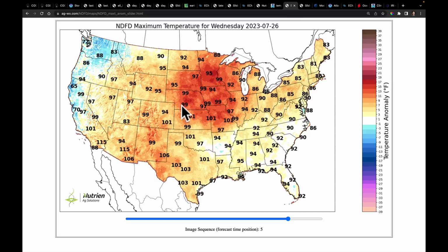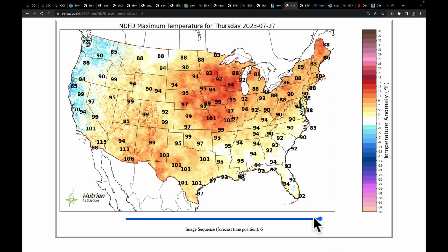And then you get a lot of places in here where the current forecast is for upper 90s, but we'll break into the low 100s with this. This is out there to next Thursday, same scenario. So look at the West getting a break and the Midwest really taking on a lot of this heat.